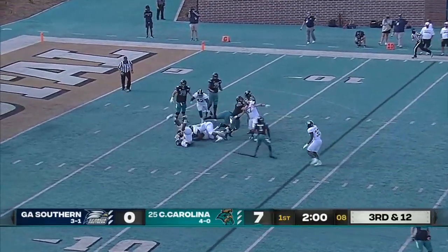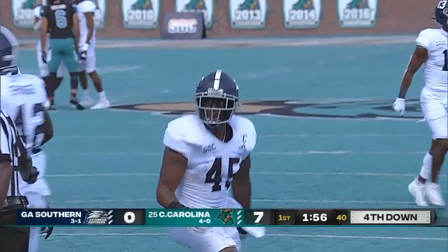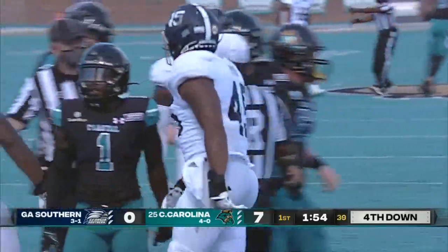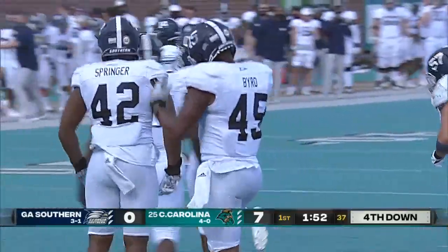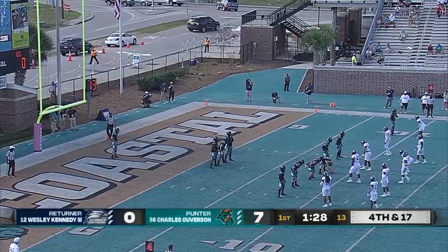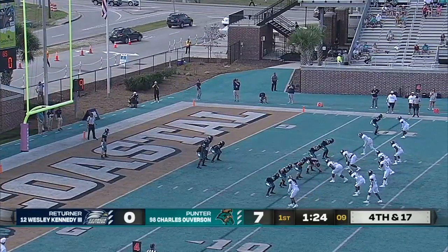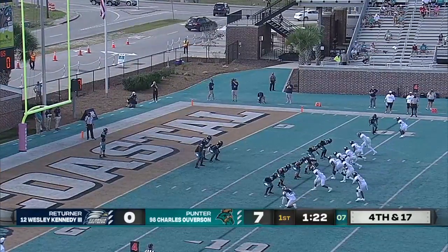Peyton in trouble, just eaten up. What a day Rashad Byrd is having, an interception and a sack. And one of the team captains, and that's only the third sack. Charles Overson on to punt for Coastal.